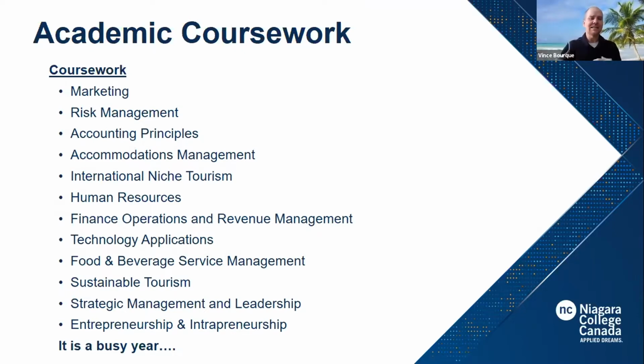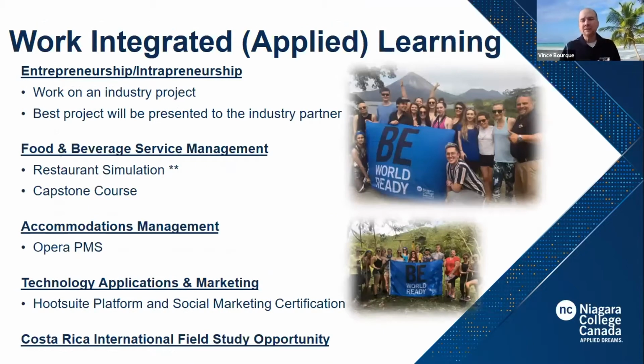Okay, so I want to highlight some of the work integrated, applied learning that we offer in our program. The first one I want to identify here is the entrepreneurship course. What's really cool about this course is it's a project-based course, and you actually work on an industry project. We work with our industry partners in the hospitality and tourism industry, and they identify something that they need done within their business, and they bring it to the classroom. All of our students work on that project.